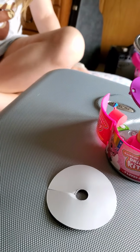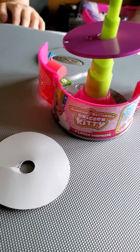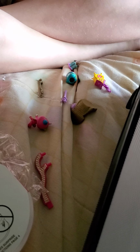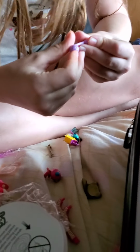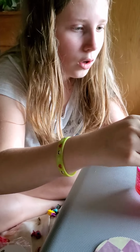Ooh, stickers. Oh, this is where you put this. Nope. I don't know. Maybe this. No, it doesn't fit. I don't know. These are a bunch of cute little items, though. You can figure it out later, too. Or you can use it with another toy. Oh.